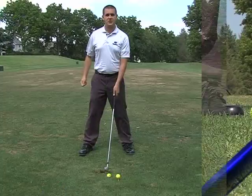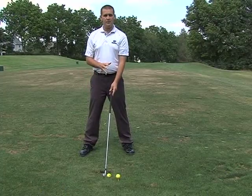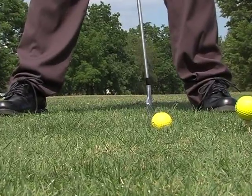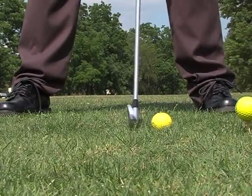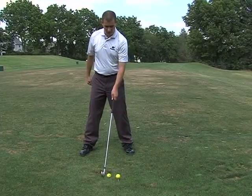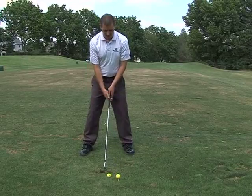Our second ball position we'll talk about is my iron ball position. Our iron ball position, we want just a little ahead of the middle part of our stance. Again, we're moving that sternum to the left part of that golf ball when we make contact, having the strike zone just ahead of that ball. We're making contact with the ball first, and again, making contact with the ground second.